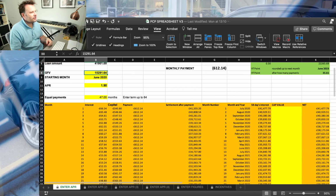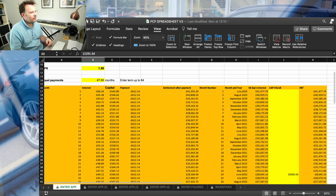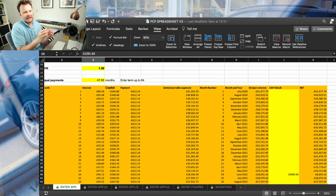And we go to 2 years again, we're now £8,650 in negative equity. So the negative equity isn't linear because we're paying more on the monthly payment as well. But you can see how it's escalating. And that kind of worries me.